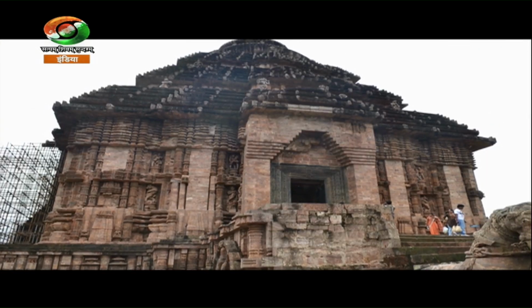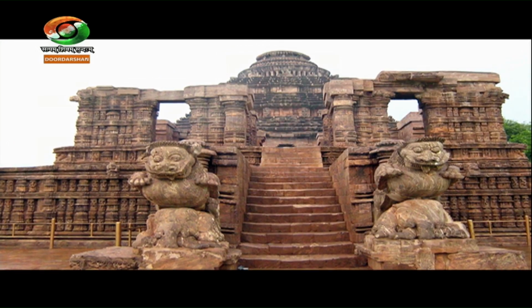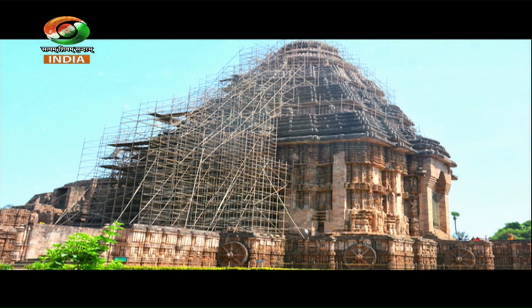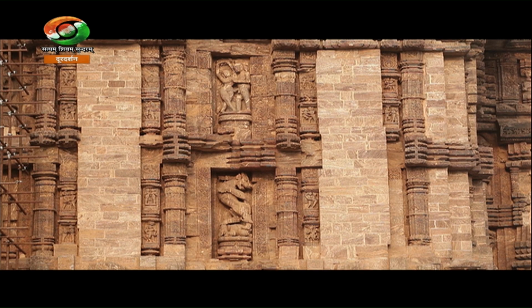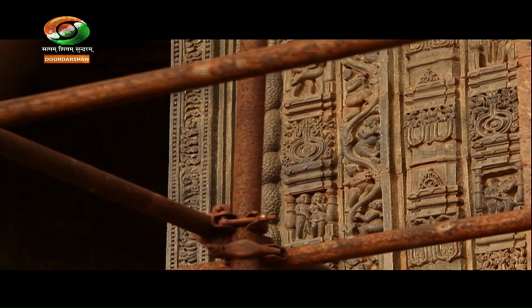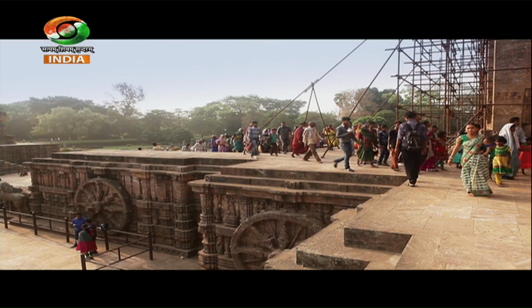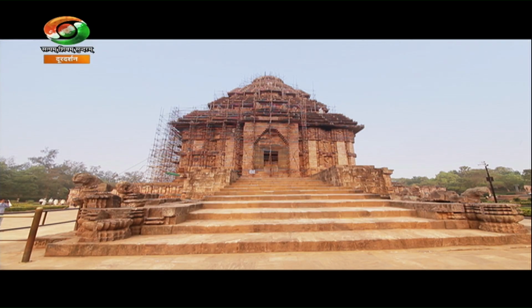It took 12 years and 1,200 artisans to build this temple. Evidence shows that 3 kinds of stones were used in the temple construction. Khondalite, a kind of metamorphic rock, was used for large parts of the temple. Fluorite was used in the door frame and for some sculptures. Laterite was used in interiors, like the foundation staircase and the center of the platform.